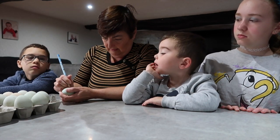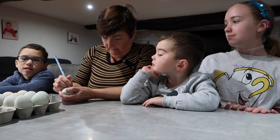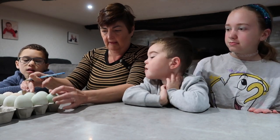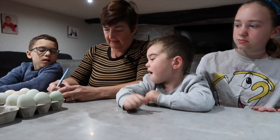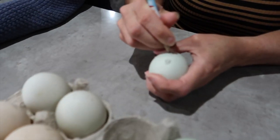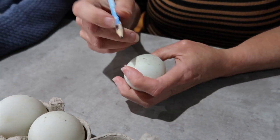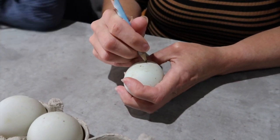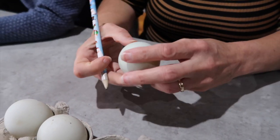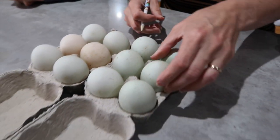Grandma's doing the next. And then, okay, so then we're going to place it back in, like that. And we're going to do this one. 0. In a minute on the next one then. Oh, it's a dirty one, isn't it? Dirty, dirty duckling. That one will be dirty. Okay, maybe it's a dirty duckling. Okay, I'm going to hold it.